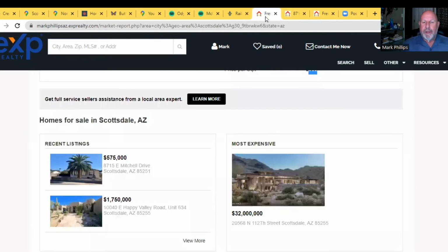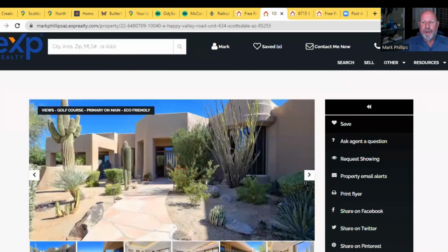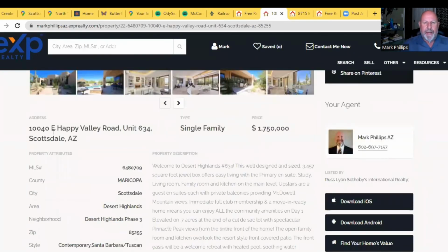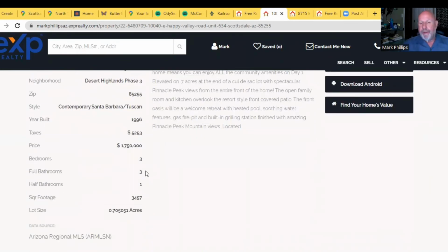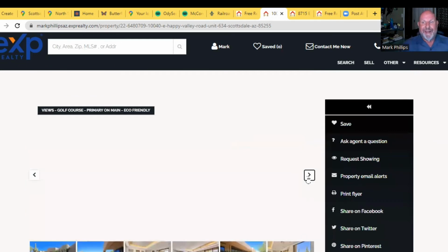One of the things that I will also say, let's take a look at $1.7 million, what that commands. And this is the other side of the spectrum. This one is a beautiful home. It's up in North Scottsdale. It's up on Happy Valley Road, which is on the north part of town. This one was built in 96, $1.7 million. It's a 3-bedroom, 3.5 baths, and it's almost 3,500 square feet. So what is the difference of $1 million, right?